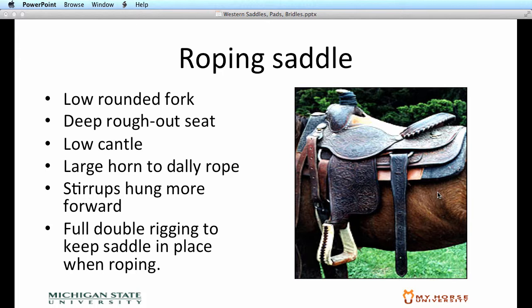The roping saddle has a low rounded fork so that it stays out of the way of the roper's hand. And it also has a deep rough-out seat so that it provides extra security for the rider. The cantle is low so that the rider can easily swing its leg and dismount quickly from the horse. The roping saddle also has a large horn to dally the rope, and the stirrups are hung slightly more forward than other Western saddles. The roping saddle will always have a full double rigging to keep the saddle in place when roping.